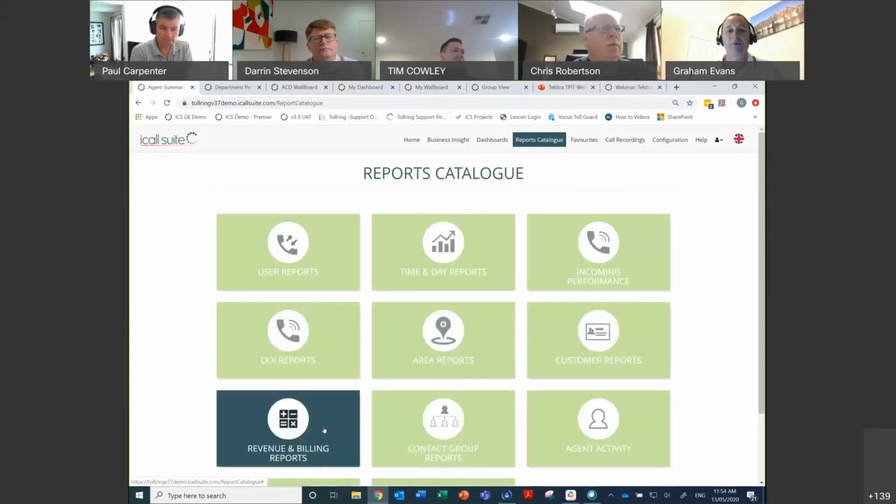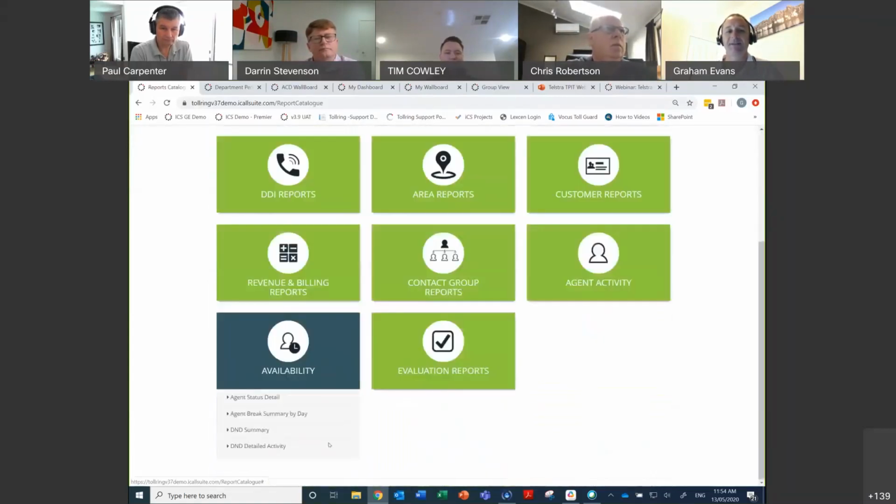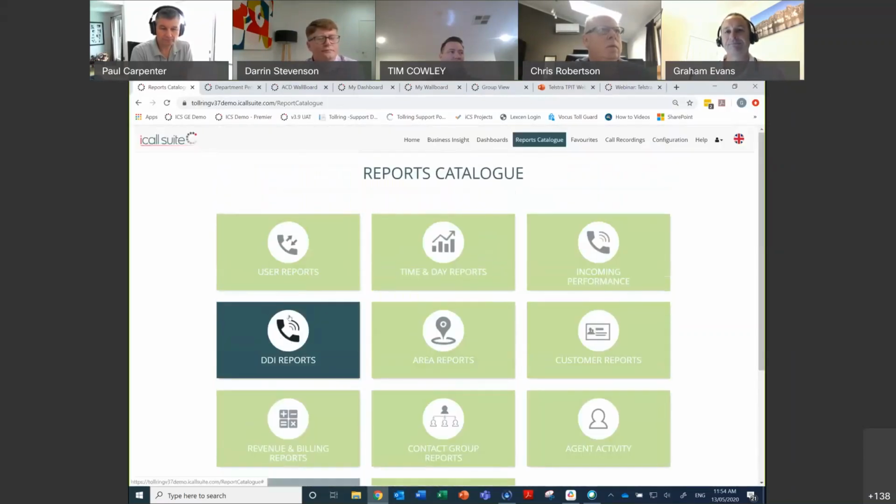The final one around the reporting is around availability. There is a set of availability statuses. So when you're putting in codes, the platform will sync with BroadWorks. It'll bring in any unavailable codes that you want to be able to report upon. You can do that inside the platform.